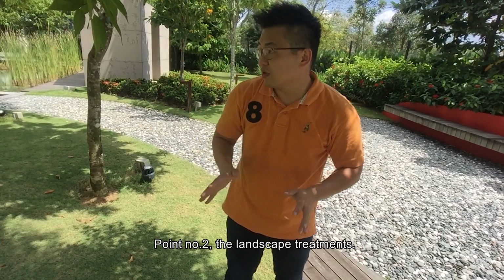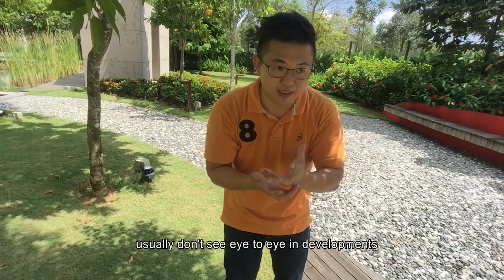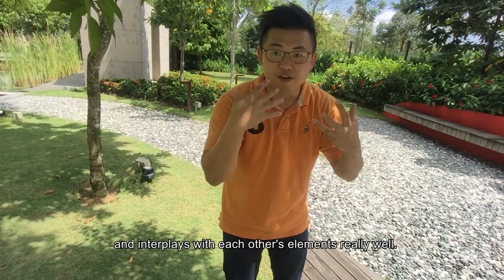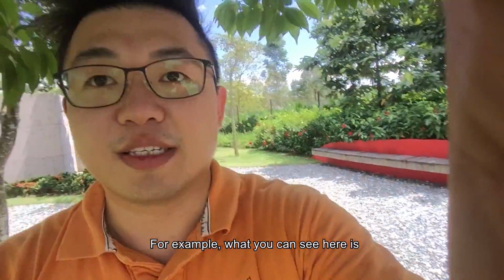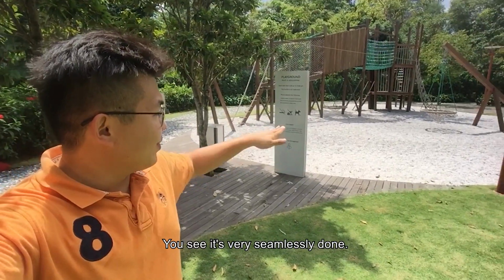Point number 2 is the landscape treatment. Most of the time, architects and landscape architects usually don't see eye to eye in developments lah. But this one, I think they give each other and they interplay with each other's elements really, really well. Like, for example, what you can see here is the child's play area on the ground floor. You see, it's very seamlessly done.